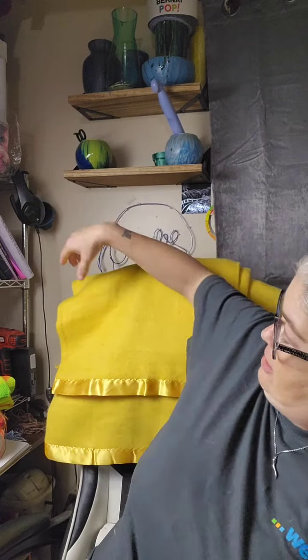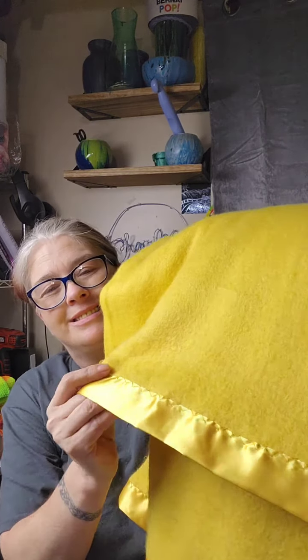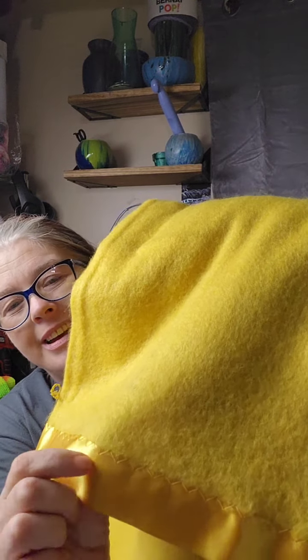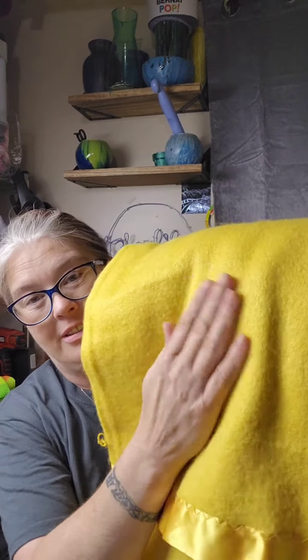And then, is this too bright? Let me get this out of the way. If you were wondering, no, it's not knitted, it's not crocheted. Oh, some of you will remember Sandy from Left is Right Crochet. Let me know if you remember this. It is a 1970s polyester blanket with the satin trim.